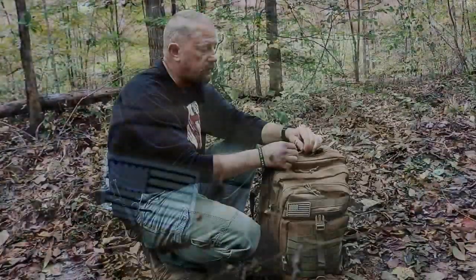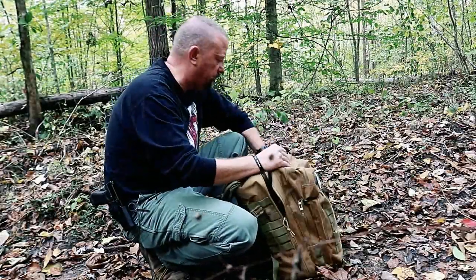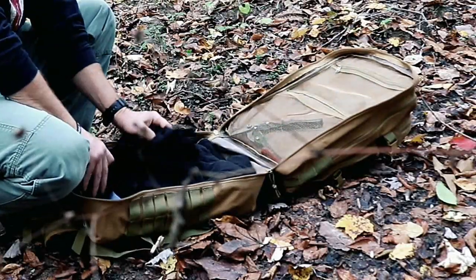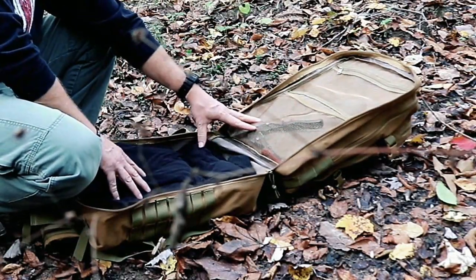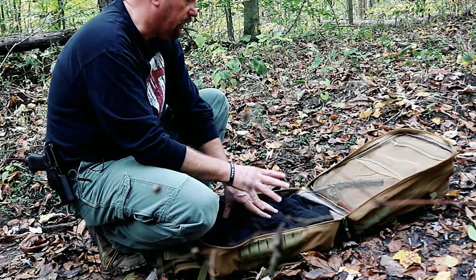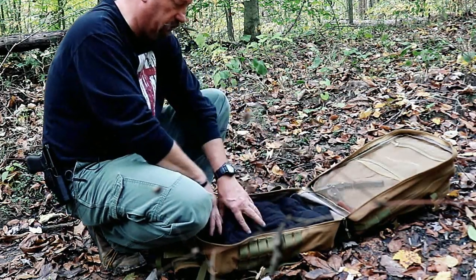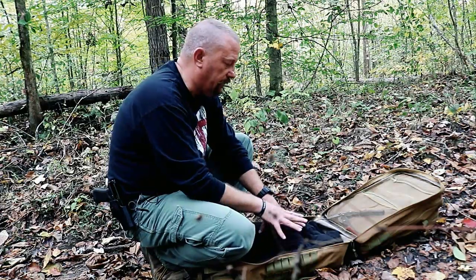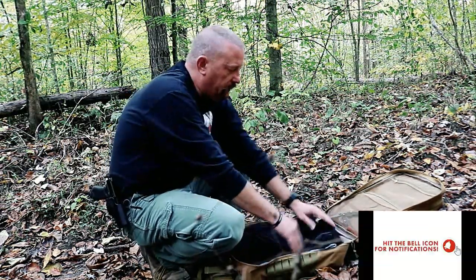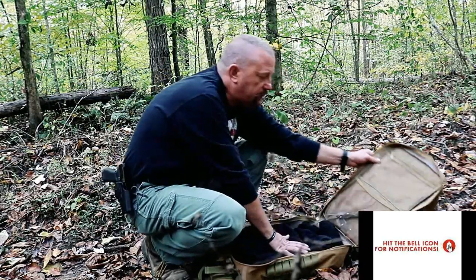Now, as you can see, this thing has double zippers, and this first compartment opens up all the way like a complete clamshell. And you have a lot of space in here. Now, I don't have this backpack set up as a bug out right now. I am doing a lot of work on my property, so I have some extra clothes and some tools and stuff like that in this backpack today. But again, a lot of space here, a lot of room. This first compartment completely unzips and opens up, like I said, like a clamshell.